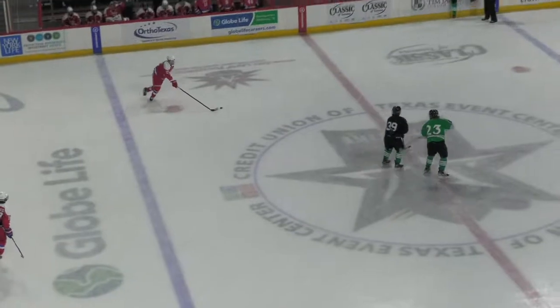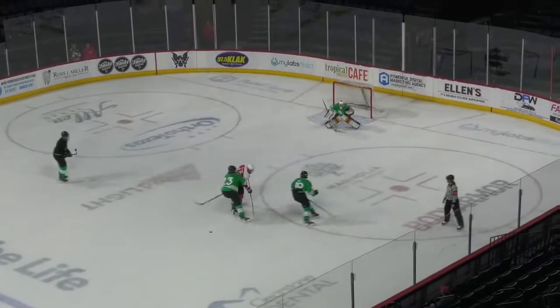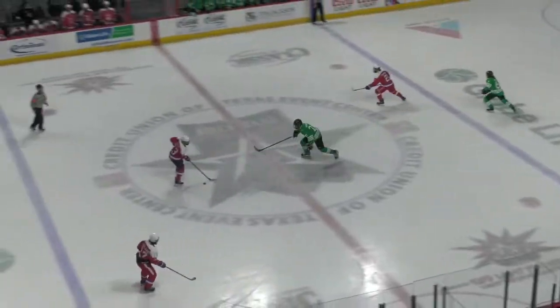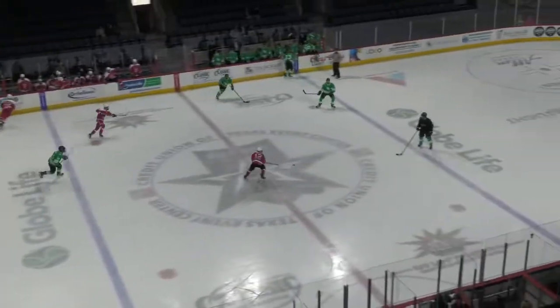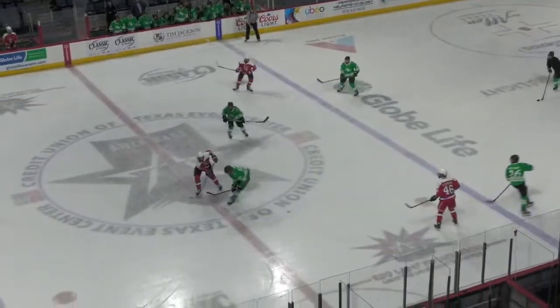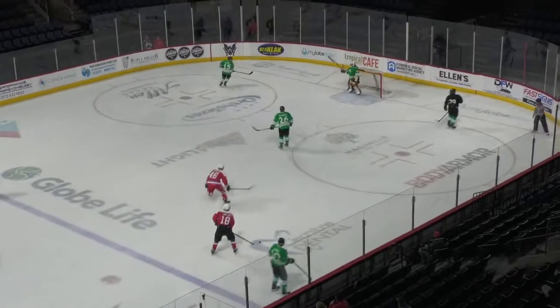And SMU will start it back up in the neutral zone. Here's number 12 for SMU trying to make a move around Reed, but that's picked off by Kruger. And SMU will regroup in the neutral zone as number 12 for SMU will start it up with Demirs, Eaton, and Snetzinger out there.